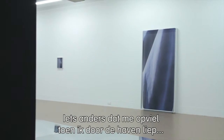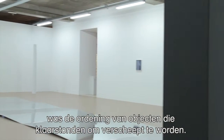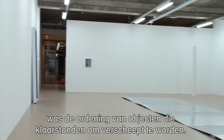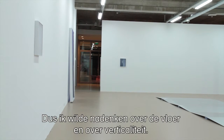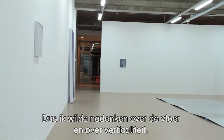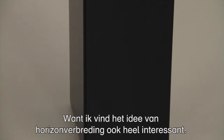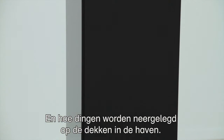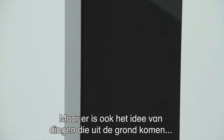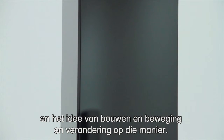Something else that I was really struck by here when going around the port was how you would have these different arrangements of objects sitting ready, you know, to be shipped and things like that. So I wanted to think a lot about the floor and also verticality, because what's interesting is this sense of the expanse of the horizon and things being laid out on the decks of the ports, but there's also the sense of things rising up from the ground and the continual sense of building and movement and change as well.